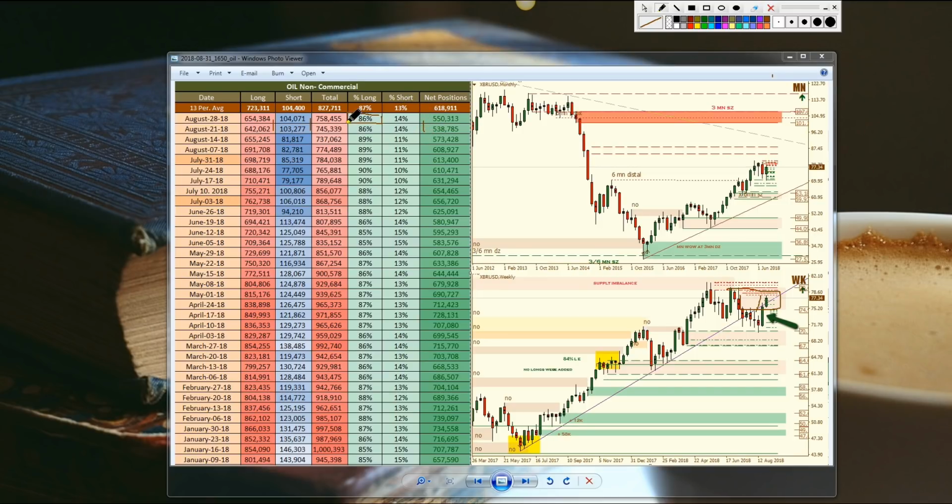The net positions increase from 538 to 550. So a little bit of an increase in their overall net positions. Well, you can see that bullishness coming in as a response to the weekly area of demand that we have mapped out. So a move to the upside was also to be expected because of that.